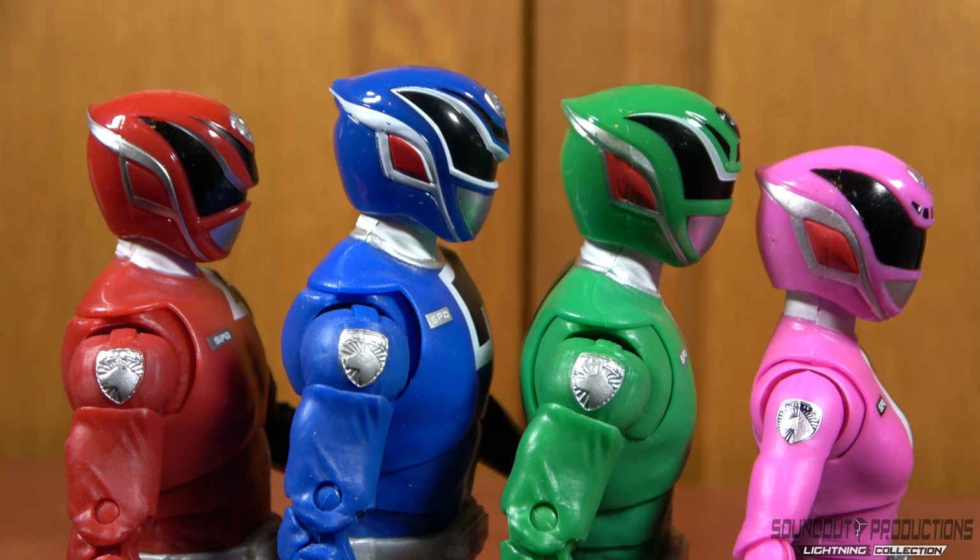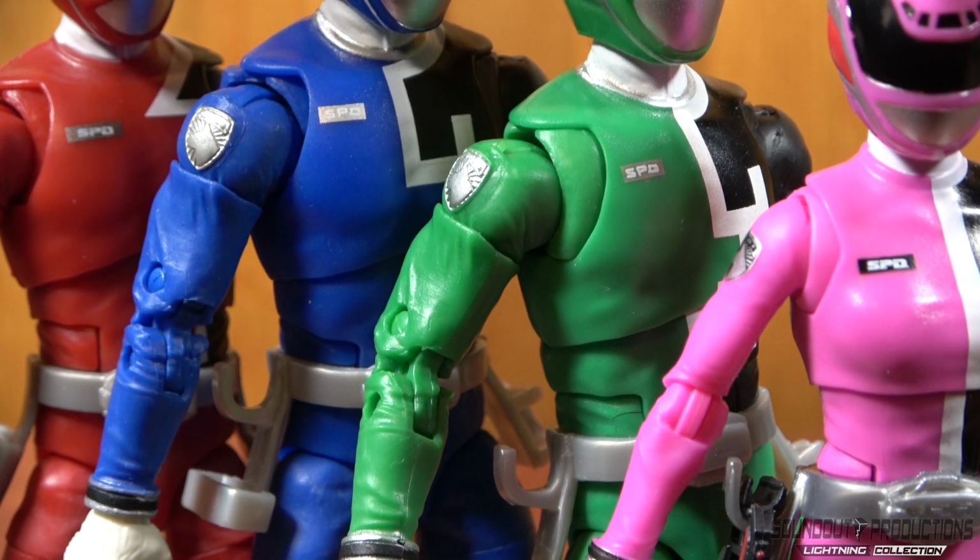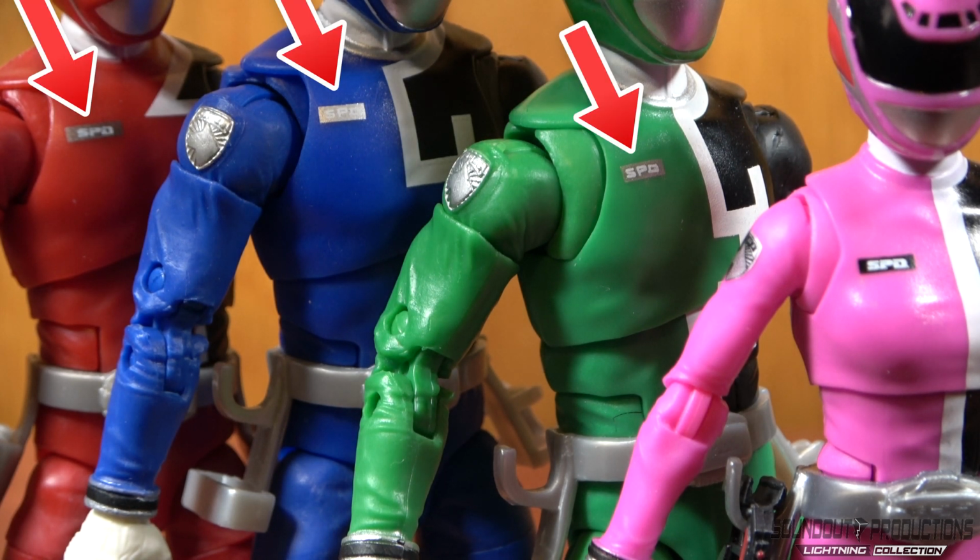Also of note, the visor trims around the black portion of each of the SPD Rangers' helmets is wrong on all but Blue. It should be all the way around and white, but on the others, it's silver or not painted at all. The SPD chest badges, where it says SPD, are different sizes on all three of the male Rangers, and Pink's has got a black background instead of silver.